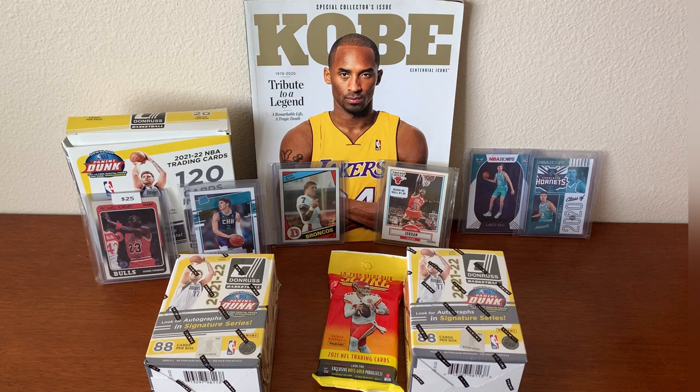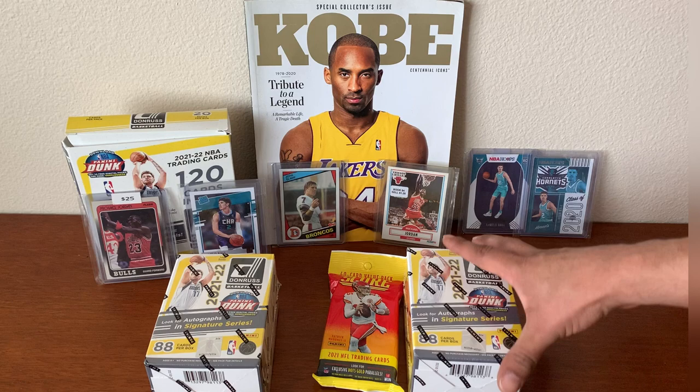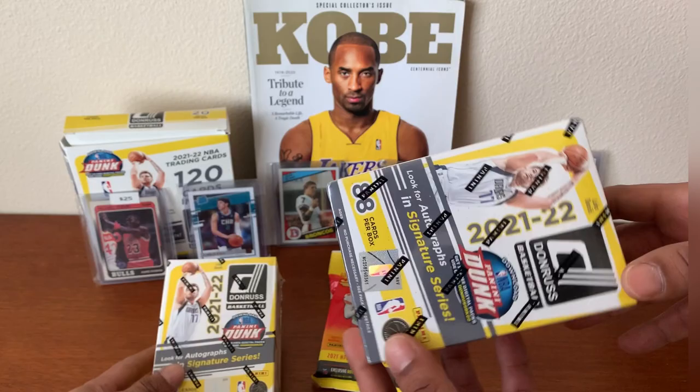Today's a little bit different though. We have yet to open up basketball cards or football cards, so we got some cards here. I'm sure you guys have seen openings of these. This is the Luka Doncic 2021-2022 Donruss Basketball Panini Pack.